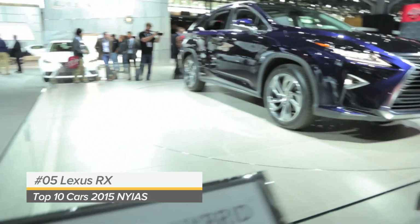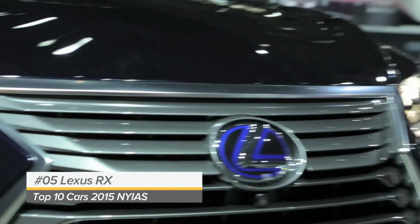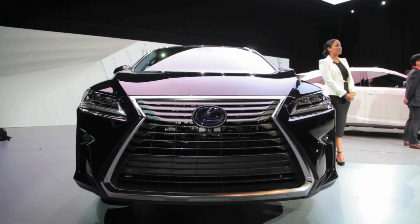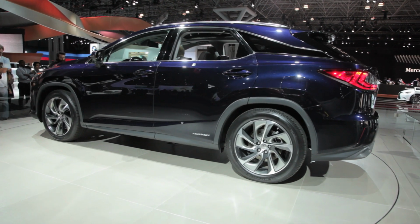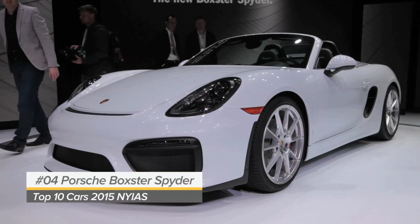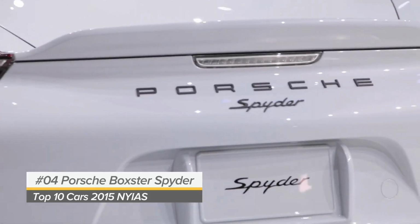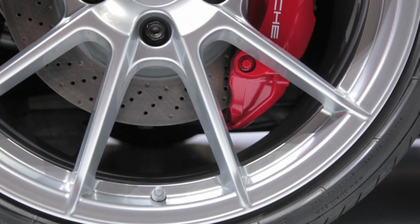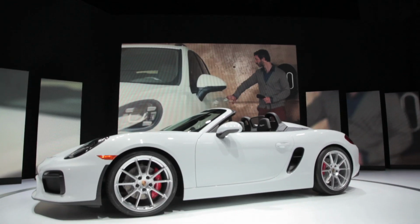Just like the Nissan, Lexus is introducing a new measure of aggression into its styling, and you can have your fill with the brand new RX 350. Like before, it uses a 3.5-liter V6, but unlike before, it makes 300 horsepower. Through some lightweight wizardry, Porsche managed to cram a larger engine into the Boxster while maintaining its sub-3,000-pound curb weight. The list of upgrades to the Boxster Spyder is a long one, so you'll need to watch the full video to learn all about it.